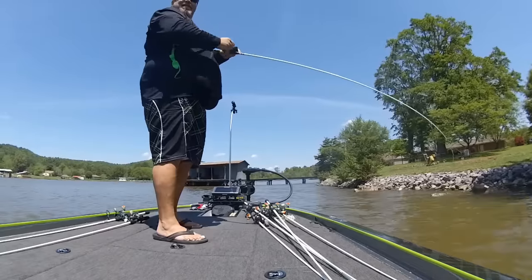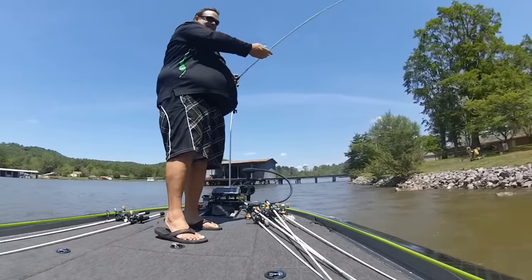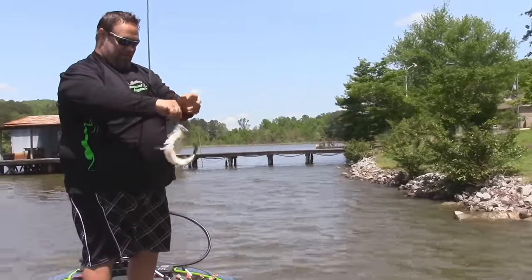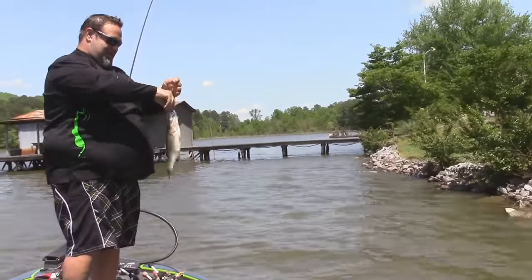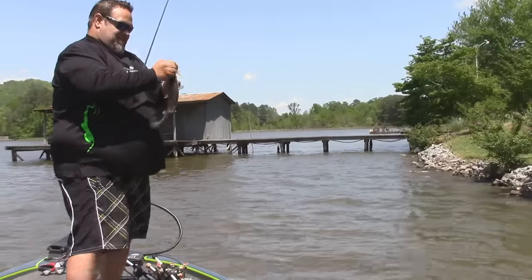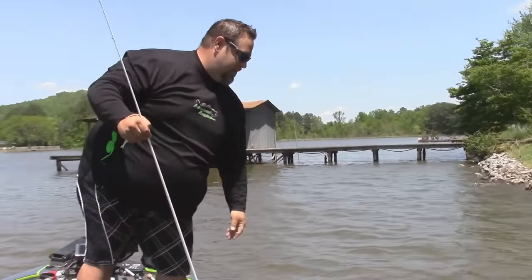I made a switch to a white chatterbait, a crappie color with a different trailer on it, because there's much less cover. Well, it's not less cover, but it's, again, another little one, but we're getting bites.